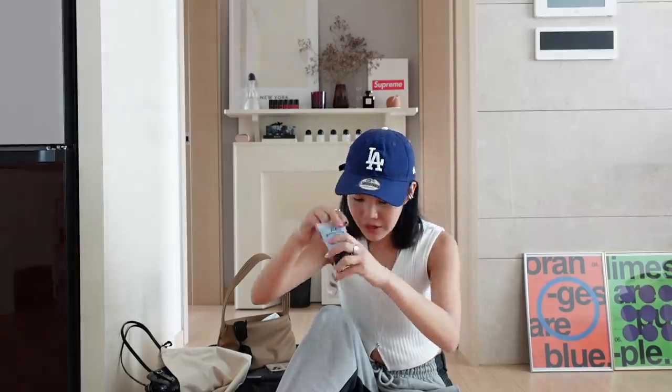It's really quick. And then here we have the BB Grooming Cream from Bumble and Bumble. I really like this because I have baby hairs and it kind of helps set them down. So this is one of my go-tos.